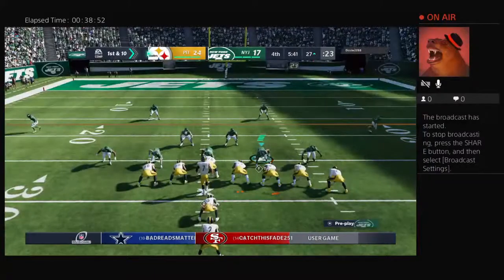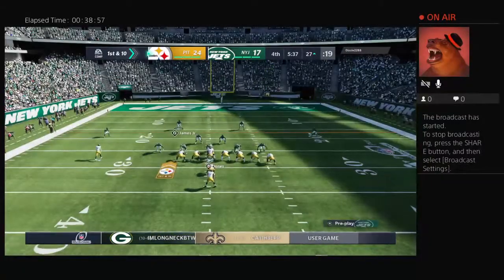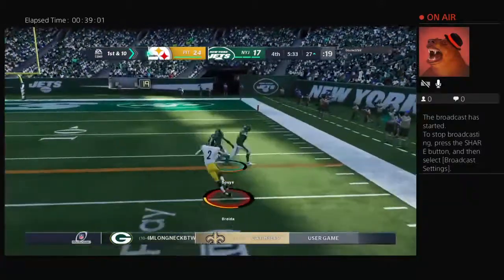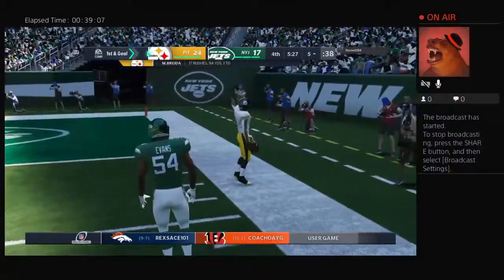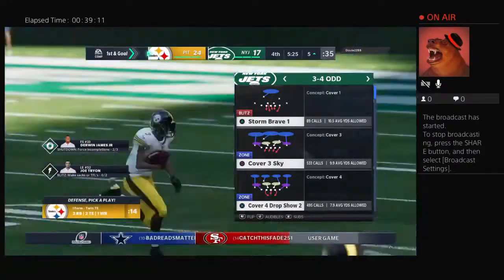So in Jet territory now. Here's 1st and 10 at the 27. Now it's Breida. And he gets it all the way down inside the 10 and mark him at the 5. That's back-to-back plays of over 20 yards.